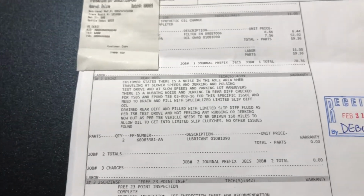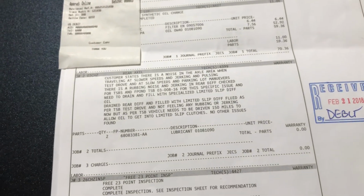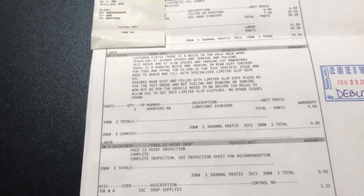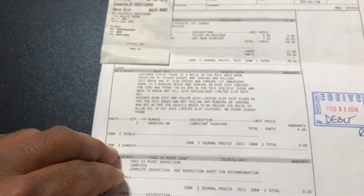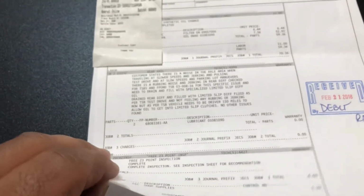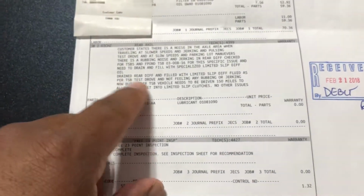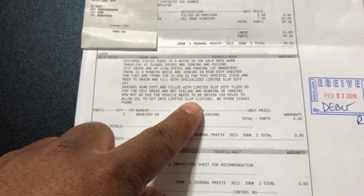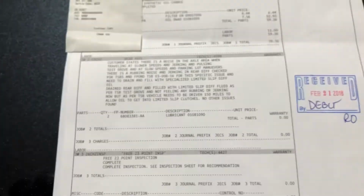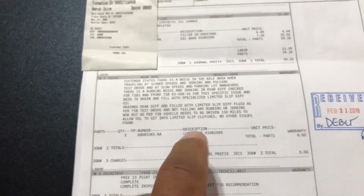There is a PCM update on these cars, free of charge, of course, and also some of these Challengers didn't come with the correct fluid in the differential. What we need in the differential is the LSD fluid. And on my first visit with those problems, they changed out the fluid because I had the wrong kind of fluid in here from the factory, of course. And they put in the correct fluid. And they also did the PCM update on my first go around.